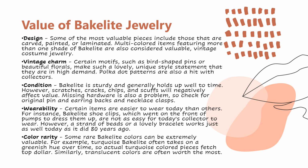Wearability. Certain items are easier to wear today than others. For instance, bakelite shoe clips, which went on the front of dress shoes to dress them up, are not as easy for today's collectors to wear. However, a strand of beads or a lovely bracelet works just as well as it did 80 years ago.